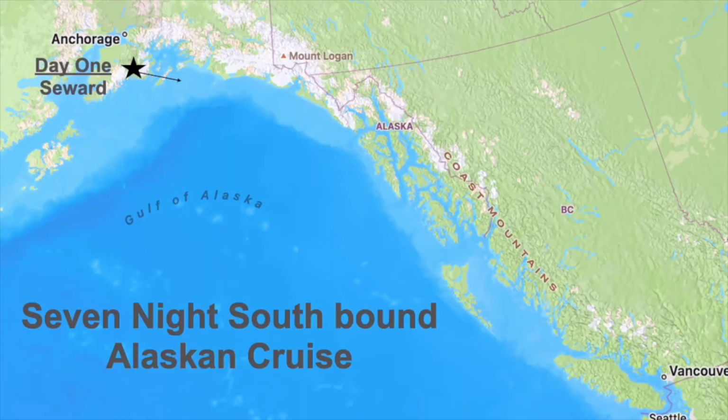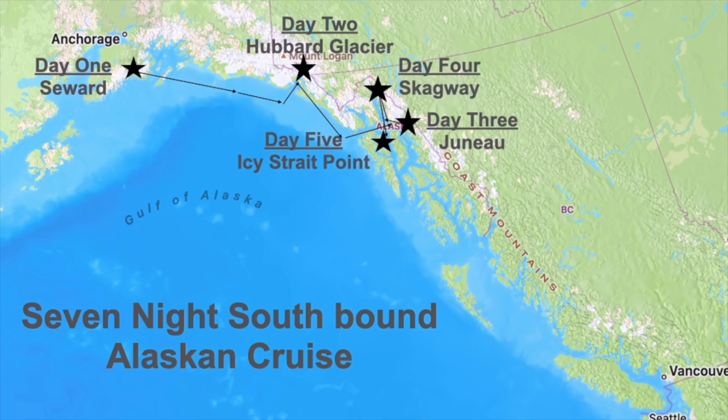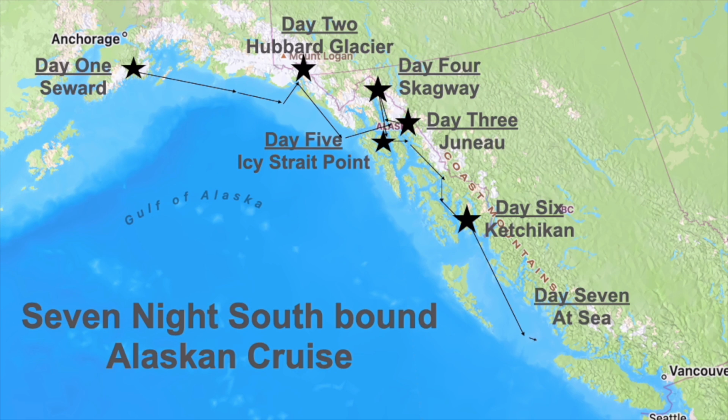This is the return voyage of our back-to-back Alaskan cruise on Radiance of the Seas. The first seven-night cruise was northbound. We're now on our southbound cruise. We leave Seward. Day two, we're in Hubbard Glacier. The weather hasn't been that great. Day three, we're in Juneau. Day four, we're in Skagway. Day five, Icy Strait Point. Day six, we're in Ketchikan. Last week, we went to Sitka. Day seven at sea, we get to see some whales. Day eight, we're in Vancouver, but we take an excursion to the airport.